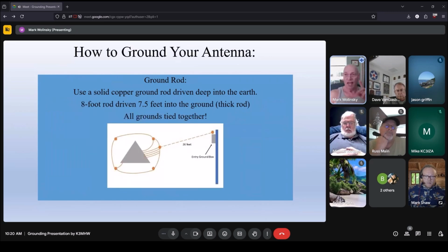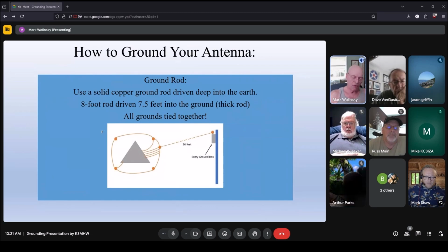This is a rough diagram of my tower. I have a ring in orange. That orange ring is ground rods around the tower. The rule is if you have 8-foot ground rods, you shouldn't put a ground rod closer than 8 feet to the next ground rod. So every 8 feet, I have a ground rod around the perimeter of the tower.